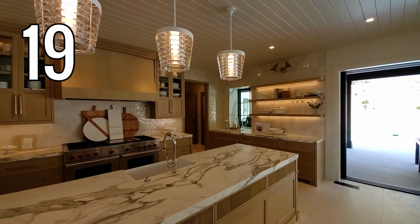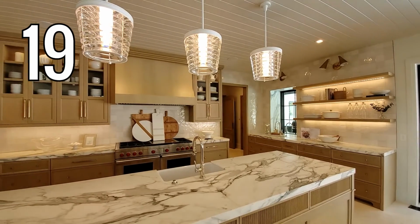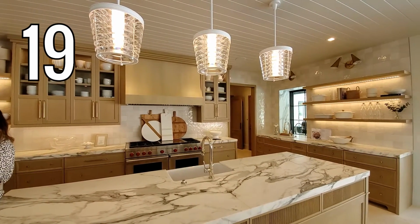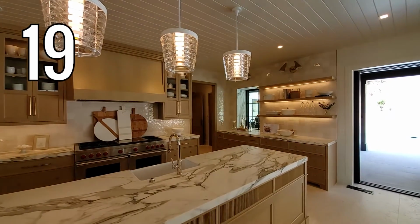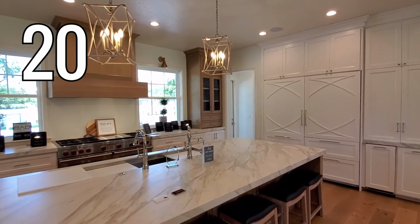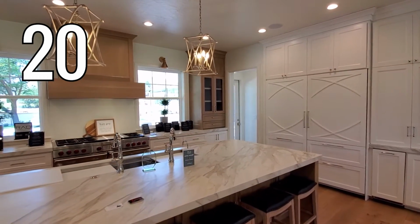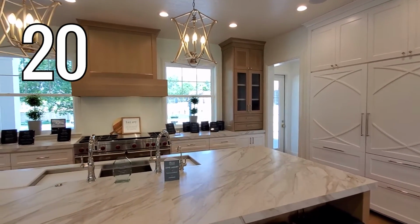19. In this kitchen, rather than having separate solid and glass doors, the same door is part glass and part wood. So you only have to open one cabinet, but you get both display shelves and hidden storage. Smart idea. 20. This white kitchen adds some contrast with wood cabinets on the uppers and the island. So beautiful.